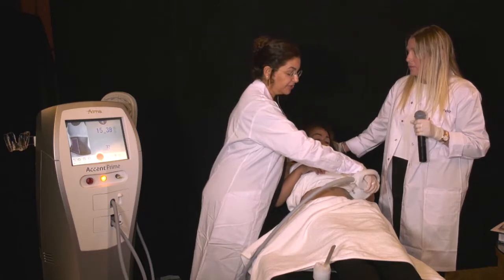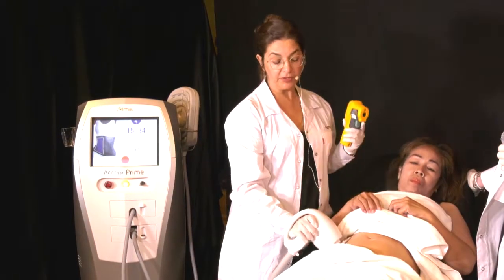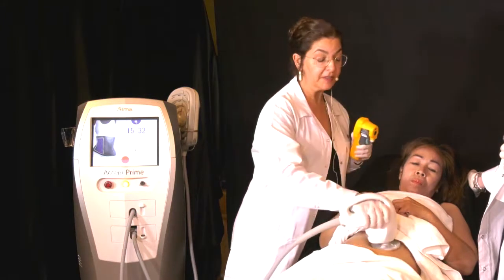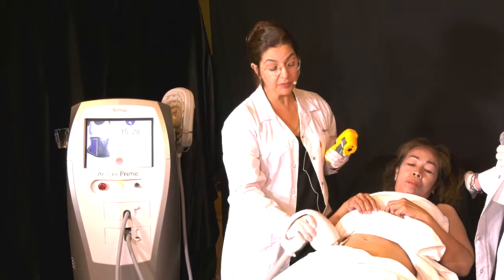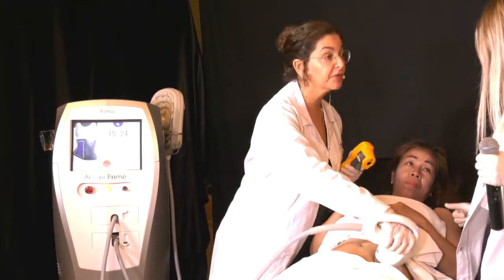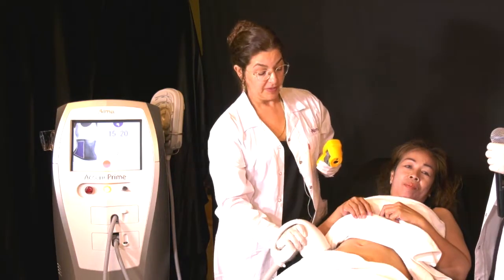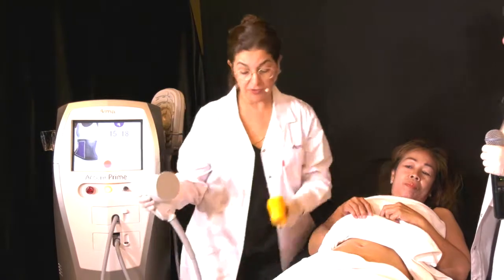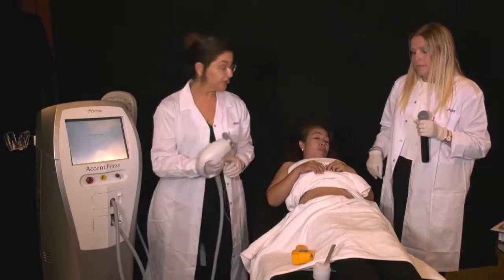Okay, so I want to mention that during the treatment, every once in a while, we can measure the skin temperature, just to monitor that we are not reaching any high temperatures, but usually we will not exceed 43, 44 degrees on the skin temperature. Okay, so we can move on to the second stage of the treatment, which is very simple to do. We go back to our home screen.